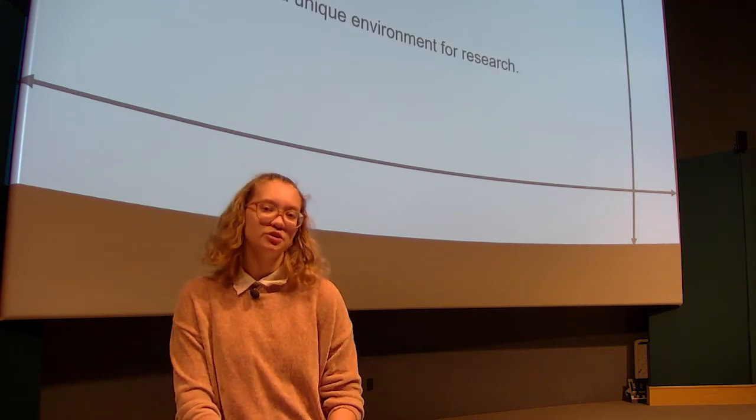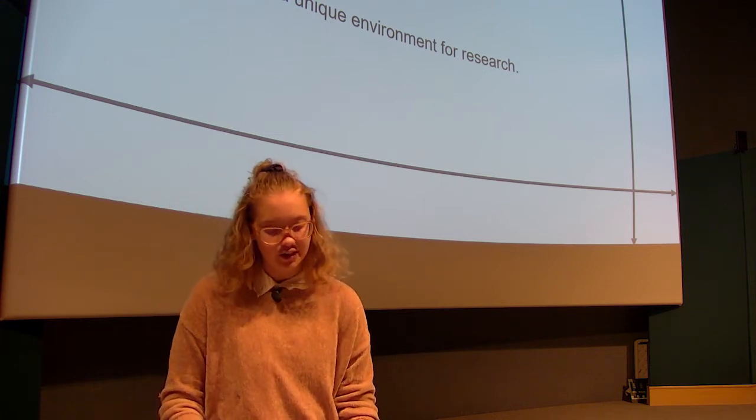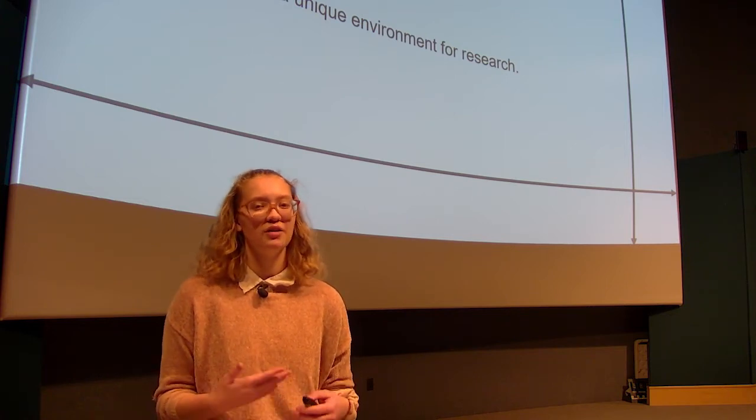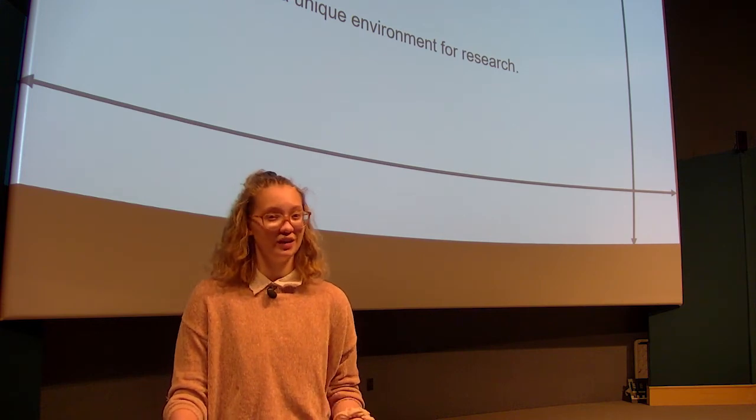The Destiny laboratory is unique because it is within microgravity. Microgravity means that there is very little gravitational pull from the Earth. There's only enough to keep the ISS orbiting, but not enough for the astronauts to actually feel it.